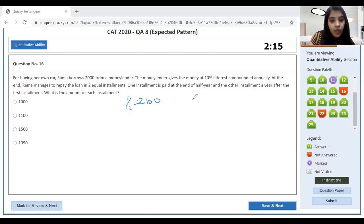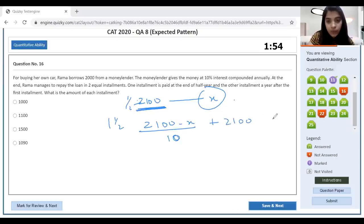Now, she pays an X installment right now, assuming the equal installment is X. 1.5 years later, her principal amount is 2100 minus X, right? So she pays 2100 minus X by 10. This is the interest plus the remaining amount. X she paid earlier, 2100 minus X she's paying right now. And this is the remaining interest on the remaining amount, which is again equal to the first installment X, because this is when she's paying the entire amount. So taking X there, 2X, 210 minus X by 10 plus 2100, right? 2100, what do we have?